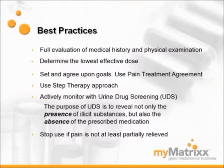So knowing this, what do we do with best practices? It's one thing to identify the problems. How do we turn this into something that's actionable? First of all, from the physician standpoint, it has to start with a full medical history and physical examination.